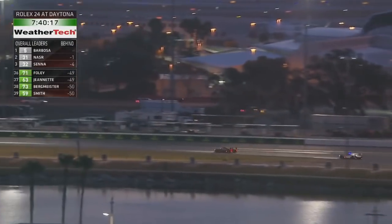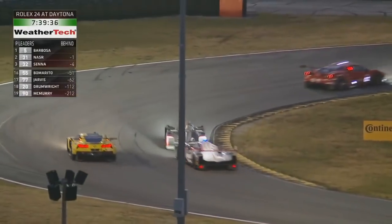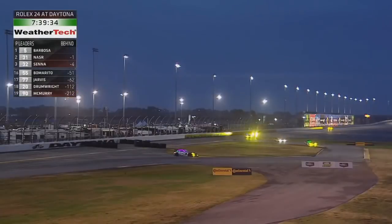We're going to keep our heads down and keep pushing. Is it difficult to manage the tyres? It's not 2 worlds apart, you know, it's similar, and the adaptation was quite quick.